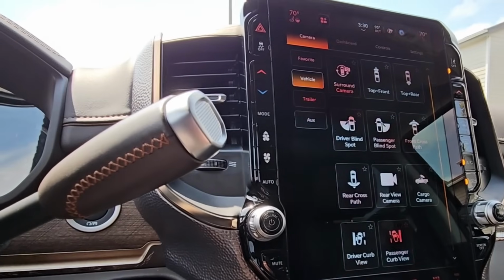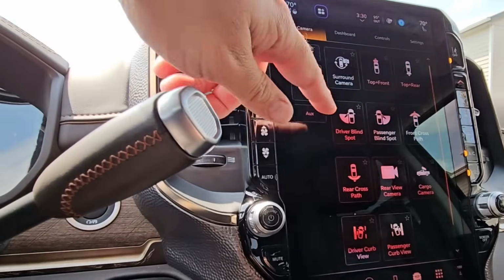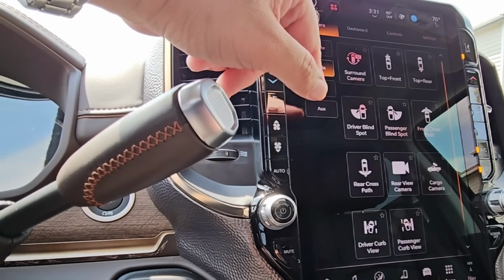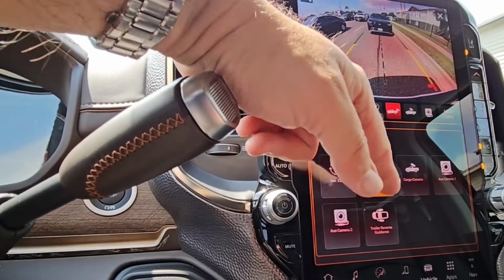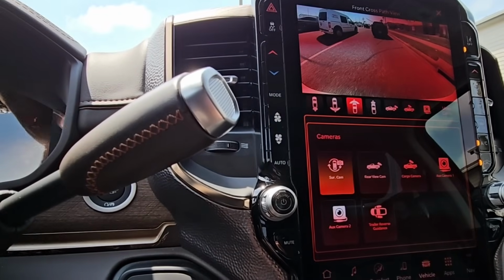And as with a lot of newer vehicles with tons of cameras, you have tons of camera views. And these views give you all sorts of crazy angles. Plus, you can connect auxiliary cameras, up to 2 of them. You can connect a trailer camera, you have reverse guidance for it. But there are just a ton of different camera views that are available to see all sorts of different angles if you need to. And the cameras are super high resolution.